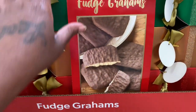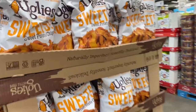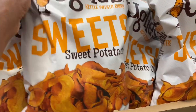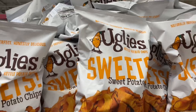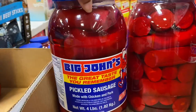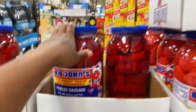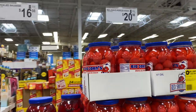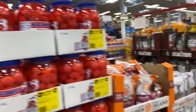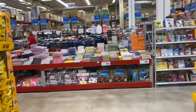Fudge grams. It's like graham crackers with chocolate on it. They got these sweet potato chips. This is a big bag from Uglies. Y'all, look, they got pickled eggs and pickled sausages. Man, I remember when I used to go to the candy lady and get the pickled sausages and the pickled eggs, y'all, for like 50 cents. In the projects. Only in the projects, baby.